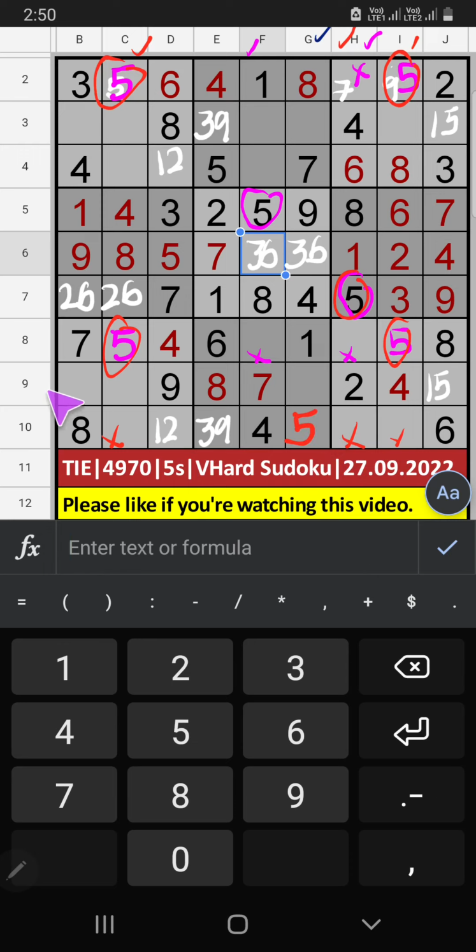Column G, 9th row, we have 2, 1, 9. So 2, 1, 9 can't come in this cell. It will come in another two cells. We will confirm later. Then 8th grade, only one number is remaining, 3. 3 is confirmed here. Column G, we have 3. So 3 can't come in the cell. 3 is confirmed here. Then 6 is here. Then column G, only one number is remaining, 2. 2 is confirmed here.